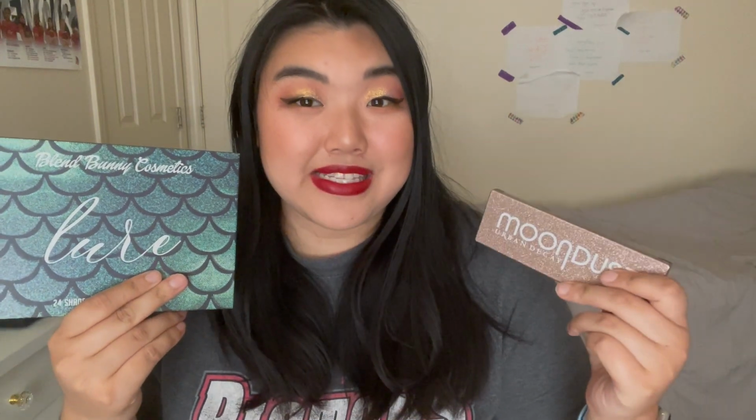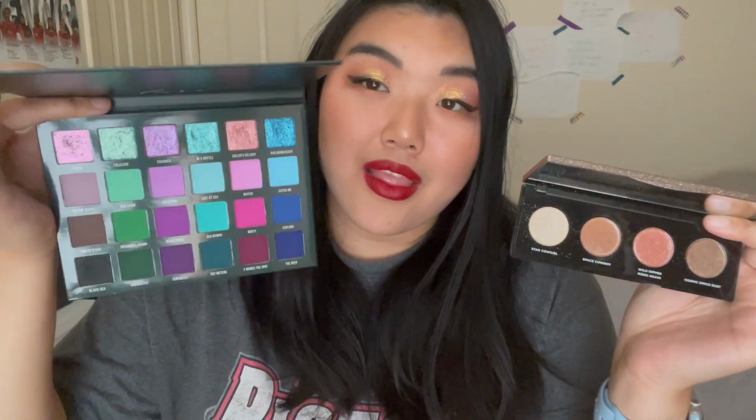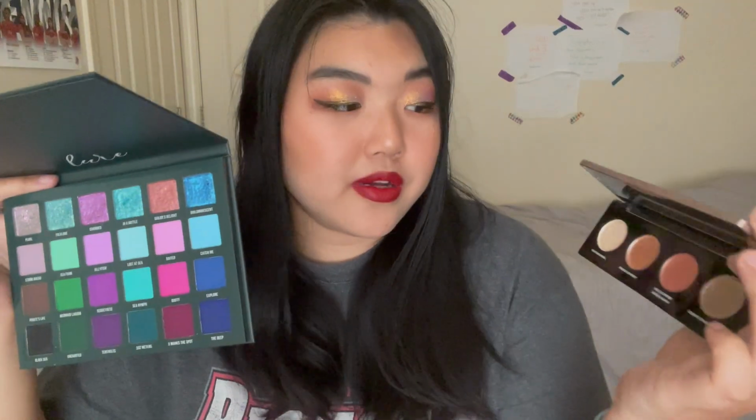There you go. Next pairing we have is Blend Bunny Lure versus Urban Decay Moondust Space Rider. Here are those two. You know how much I love Blend Bunny? Their mattes are so blendable. They're just very nice to work with, and this is their better shimmer formula.